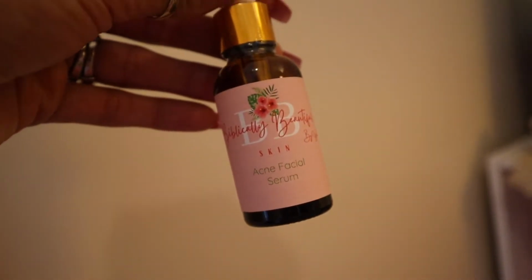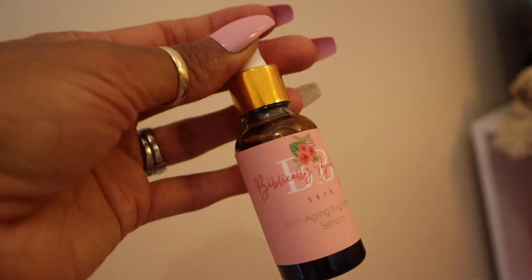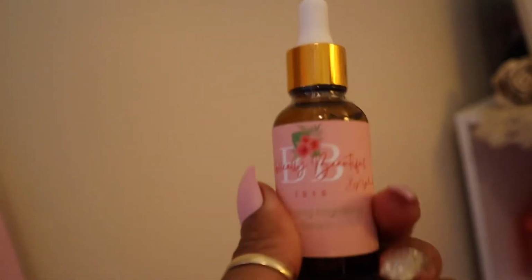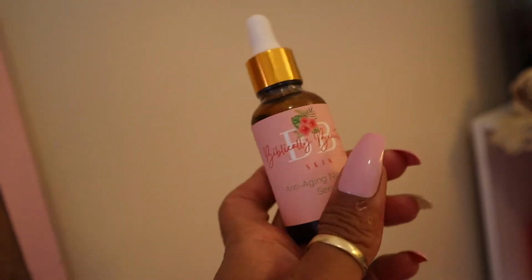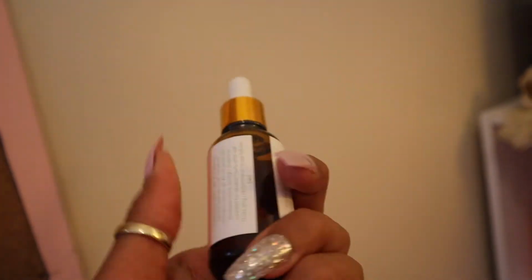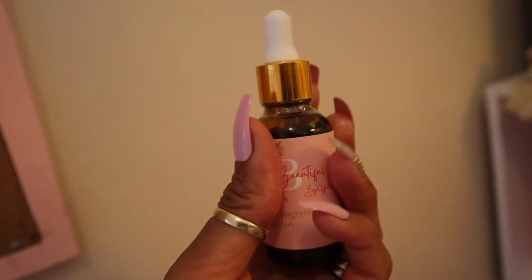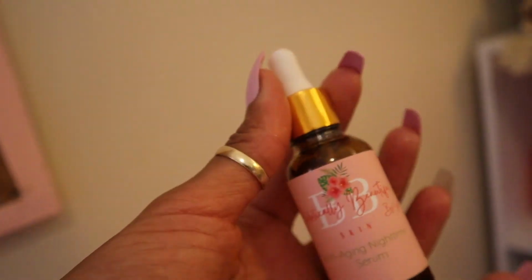My Acne Facial Serum, my Anti-Aging Daytime Facial Serum, and my Anti-Aging Nighttime Serum. And if you can see, these bottles are different from the newer bottles that I showed you that came in my last inventory order in the first episode, when I showed you the rose gold bottles. The top right here is rose gold as well. So these are the older bottles. Once I sell out of these, I will be switching over to the rose gold bottle.